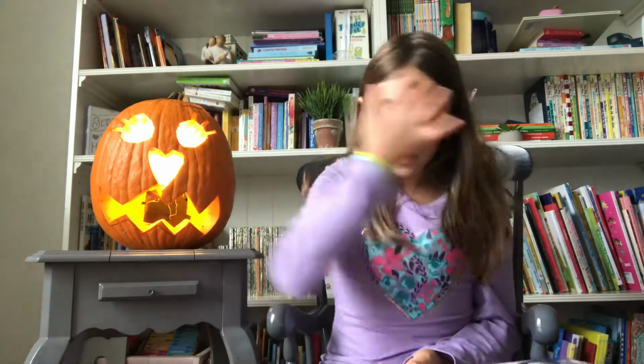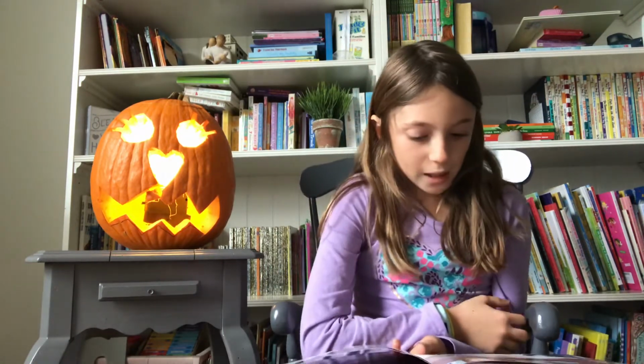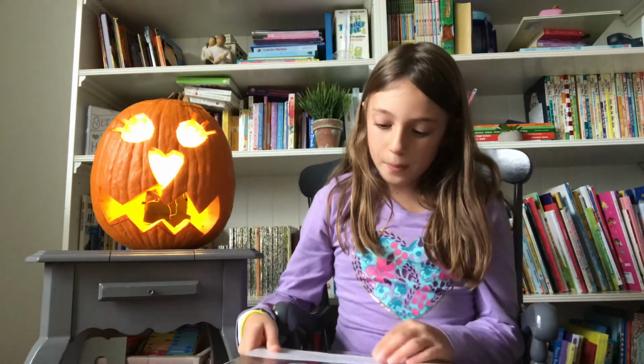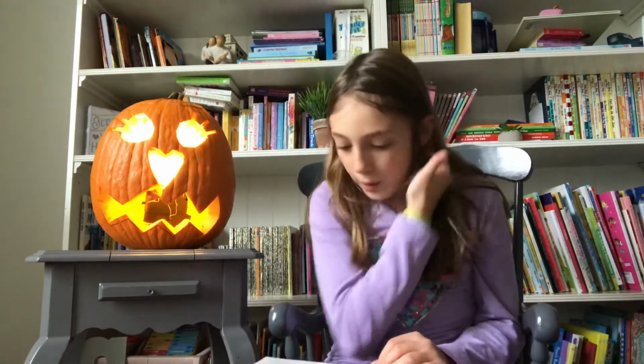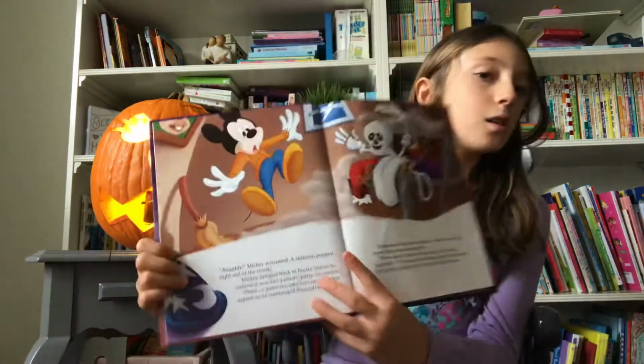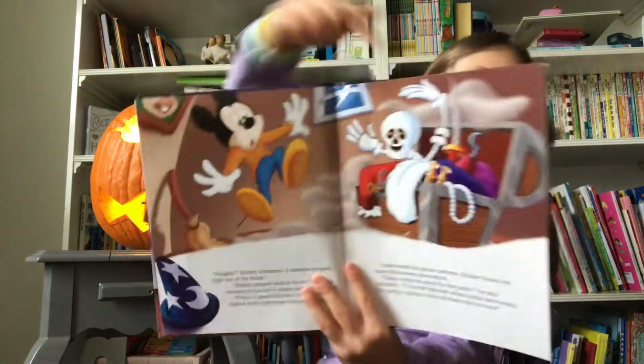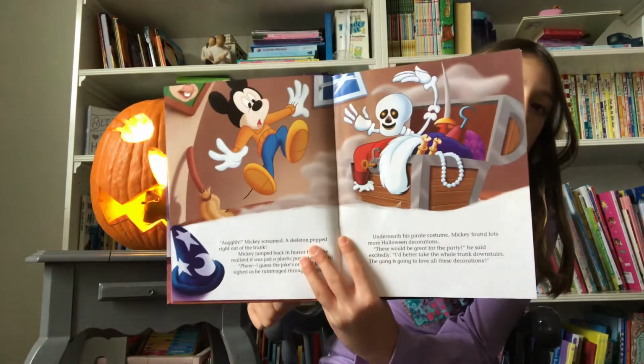"Ah!" Mickey screamed. A skeleton popped right out of the trunk. Mickey jumped back in horror before he realized it was just a plastic party decoration. "Phew! I guess the joke's on me," Mickey sighed as he rummaged through the trunk. Underneath his pirate costume, Mickey found lots more Halloween decorations. "These would be great for the party," he said excitedly. "I'd better take the whole trunk downstairs. The gang is going to love all these decorations." Oh, look, here's his pirate costume. I kind of see this, and I see a hook hand maybe, and maybe a sword.